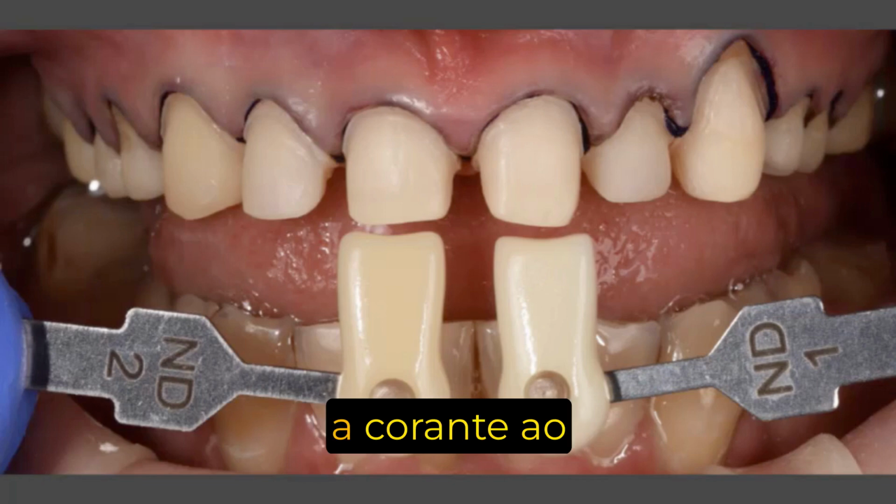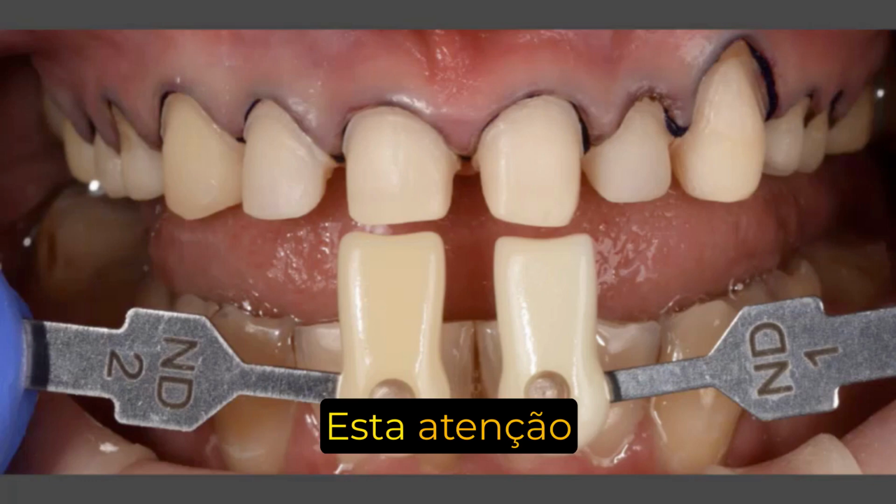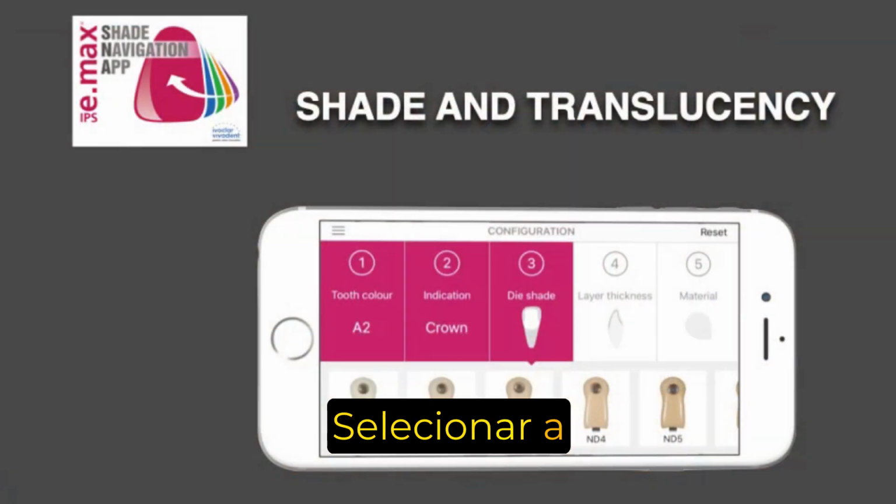By considering the dye shade when working with monolithic materials, dental professionals can create restorations that blend seamlessly with the patient's natural dentition. This attention to detail enhances the final result, ensuring the aesthetic success of the restoration within the digital dentistry workflow. Selecting the optimal shade for a dental restoration can be a complex task.